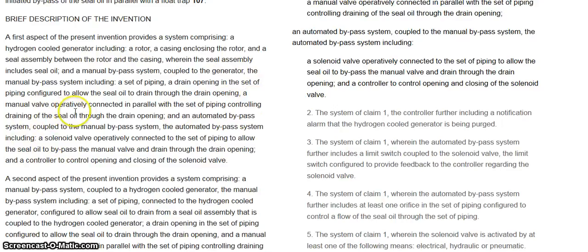A manual valve operatively connected in parallel with a set of piping controlling draining of the seal oil through the drain opening, and an automated bypass system coupled to the manual bypass system. The automated bypass system, including a solenoid valve, operatively connected to the set of piping to allow the seal oil to bypass the manual valve and drain through the drain opening, and a controller to control opening and closing of the solenoid valve.